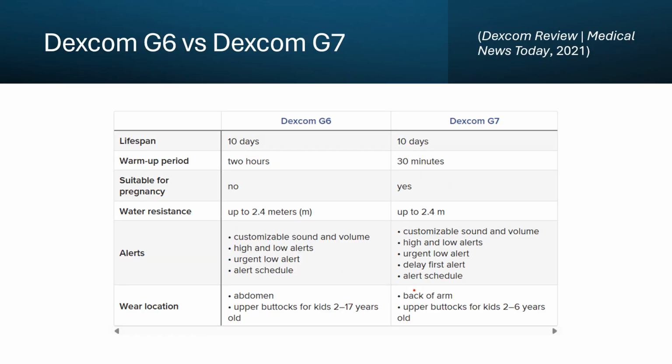This slide is demonstrative of the differences between the Dexcom G6 and the Dexcom G7. For the Dexcom G6, the lifespan is 10 days with a warm-up period of 2 hours. It is not suitable for pregnancy, and it is water resistant up to 2.4 meters.